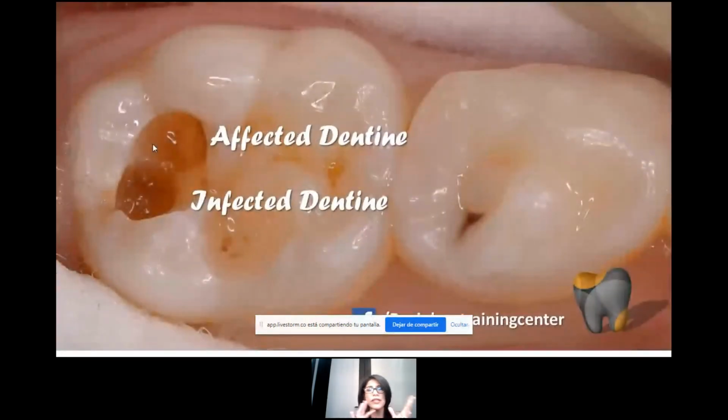Sometimes we have little problems knowing if you have removed all the infected dentin and if you are working in affected dentin. So you have a little problem. Look here, what's the difference? The difference is the color. Affected dentin is lighter, like a light brown, and infected dentin is darker. So it's important to pay a lot of attention.